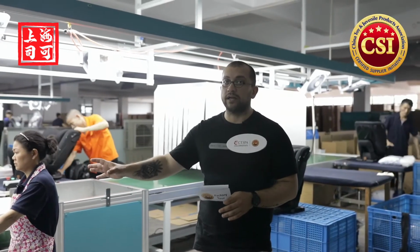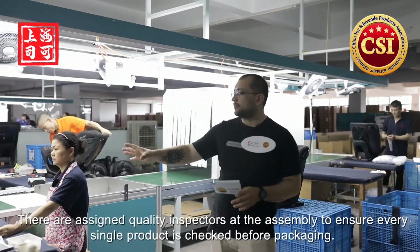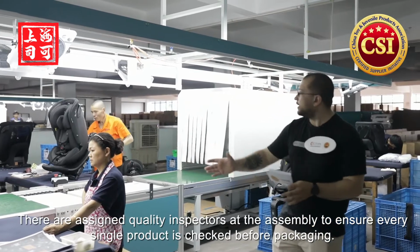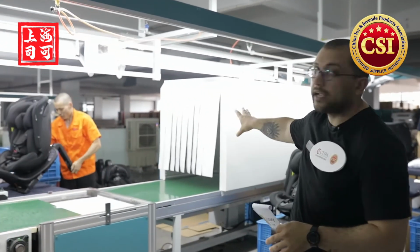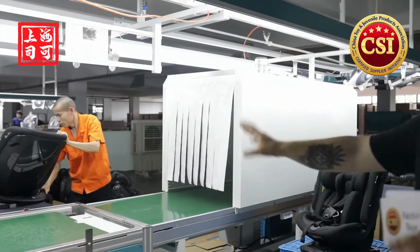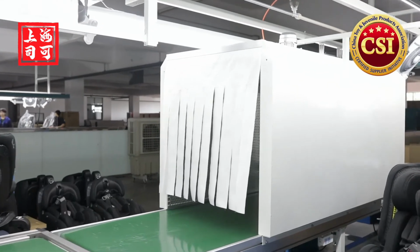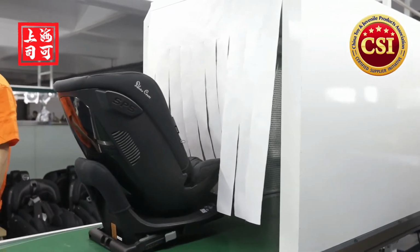All right, in the assembly line there's a special inspection part. Obviously, as you can see, these workers are inspecting the baby car seat for the final time, and then if everything is fine, they are passing it on to the dryer part here. There's a special drying part. So the baby car seats go through this dryer, and then finally after the dryer they are being wrapped and packaged, as you can see.